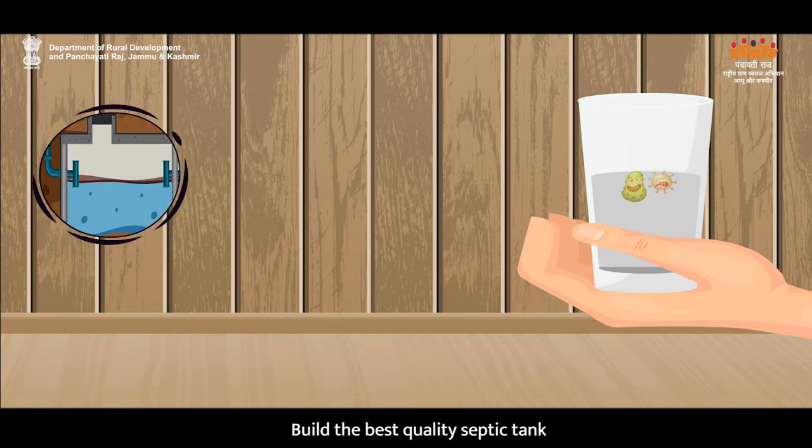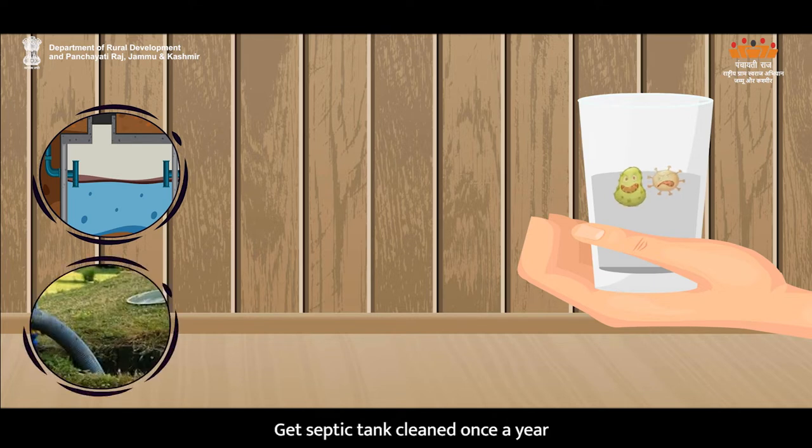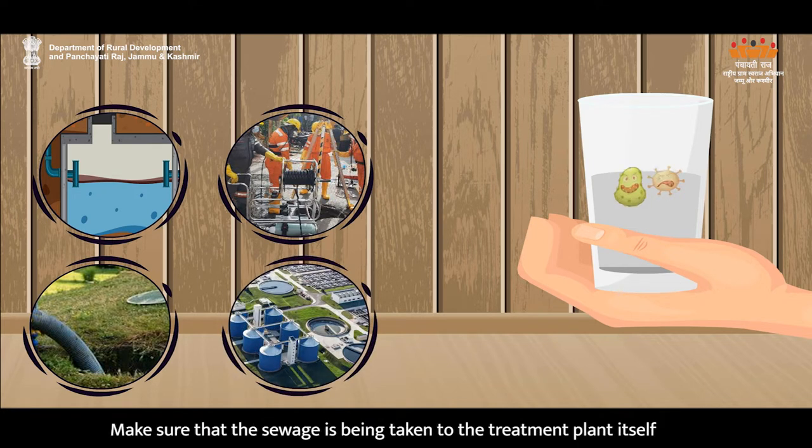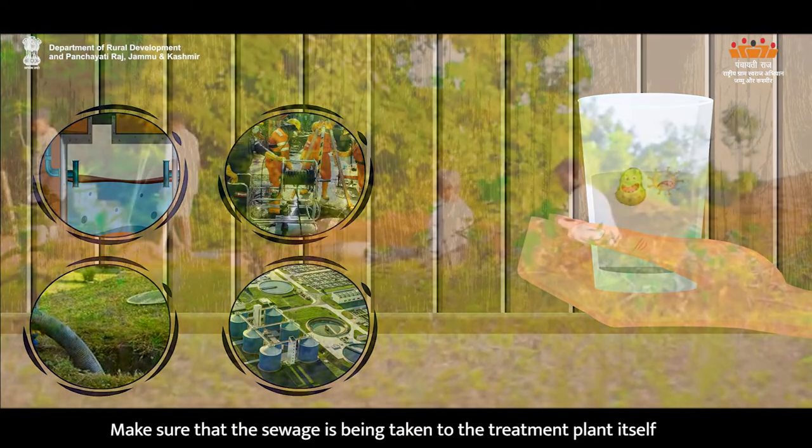Build the best quality septic tank. Get the septic tank cleaned once a year. Call a licensed operator to avoid overflow. Make sure that the sewage is being taken to the treatment plant itself.